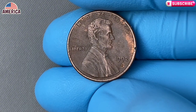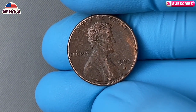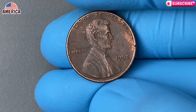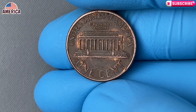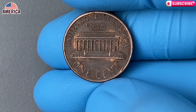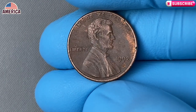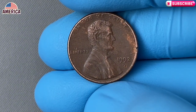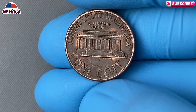In addition to errors, the mint mark can also play a role in a 1992 penny's value. The mint mark tells you where the coin was produced: Philadelphia, Denver, or San Francisco. Most 1992 pennies were struck at the Philadelphia Mint and don't carry a mint mark, but some were produced at the Denver Mint and feature a D mint mark. If you happen to have a Denver minted 1992 penny, it could be a bit more valuable, especially if it's in excellent condition or has a rare error.